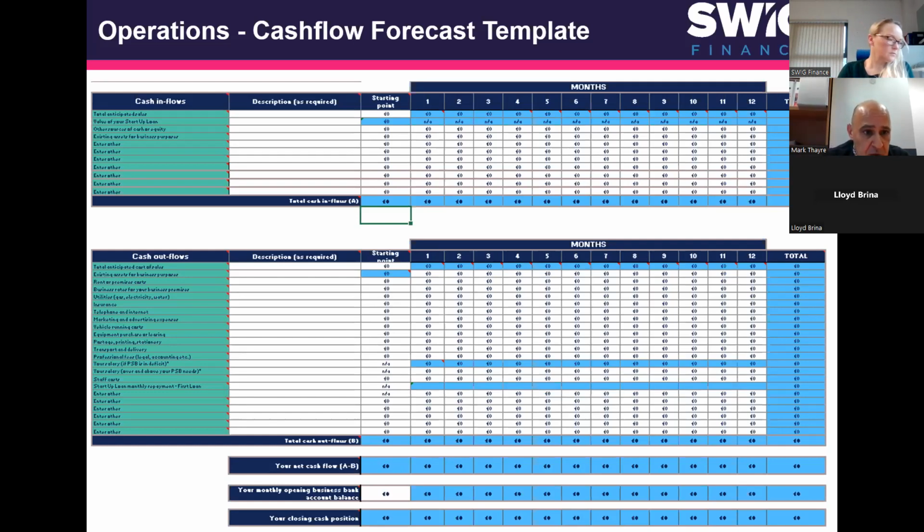So actually online, it doesn't give the line number there, but it says value of your startup loan. So if you were applying for £25,000, you would put £25,000 to that figure. We'd also expect you to include any cash or other forms of investment that are going into the business at the start point as well.